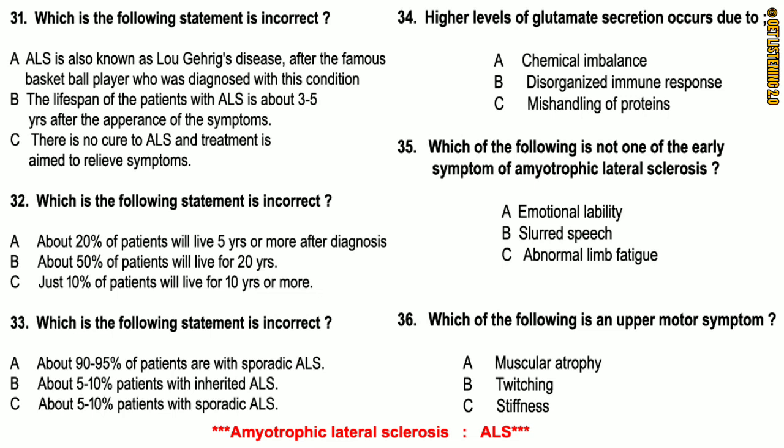Upper motor neuron symptoms include resistance to movement in the muscles, brisk reflexes, and stiffness. Lower motor neuron symptoms include muscle atrophy, weakness, and twitching. The lifespan of patients with amyotrophic lateral sclerosis is about 3 to 5 years after the appearance of the symptoms. Presently, there is no cure for amyotrophic lateral sclerosis, and treatment is aimed to relieve symptoms, to provide emotional and social support, and to slow down the progression of the disease.